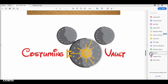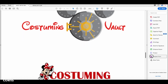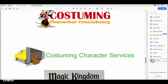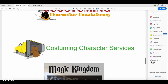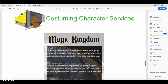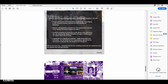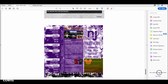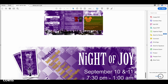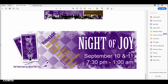Logo design I created for them. It's pretty cool. They actually made it into a big sign on their wall. They call it Vault. Another little logo I created for them. This is the most horrible looking logo I've ever seen. I don't think they use this one because I wouldn't use it. Poster for the Magic Kingdom. Here's another flyer here. Here's a banner. So that was just a few things that I did at Disney.